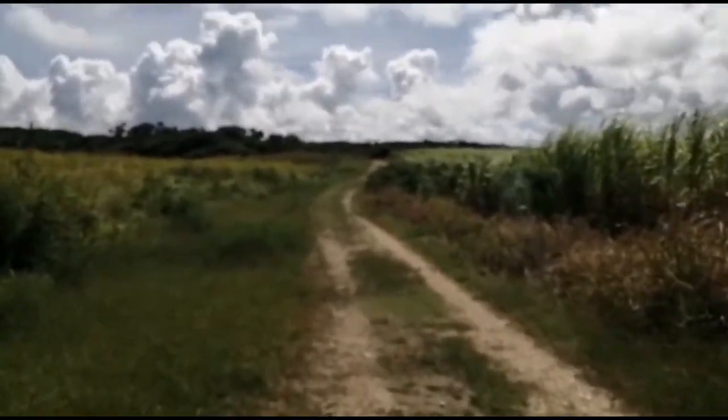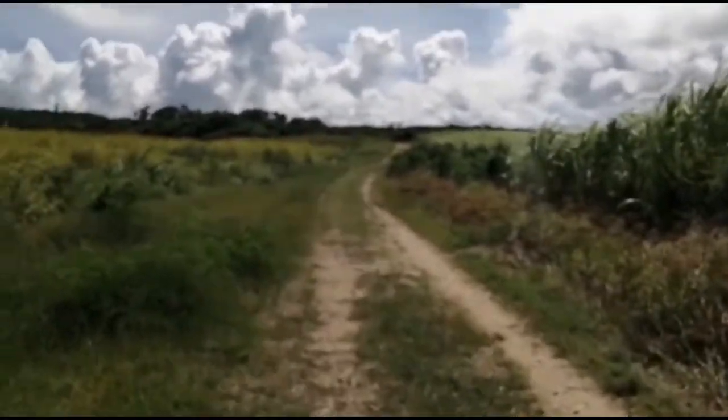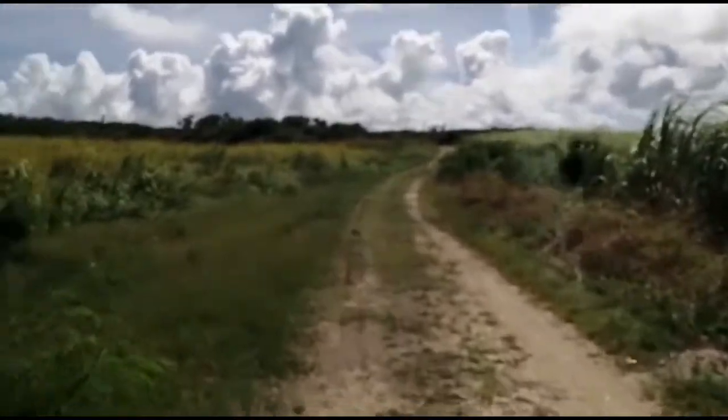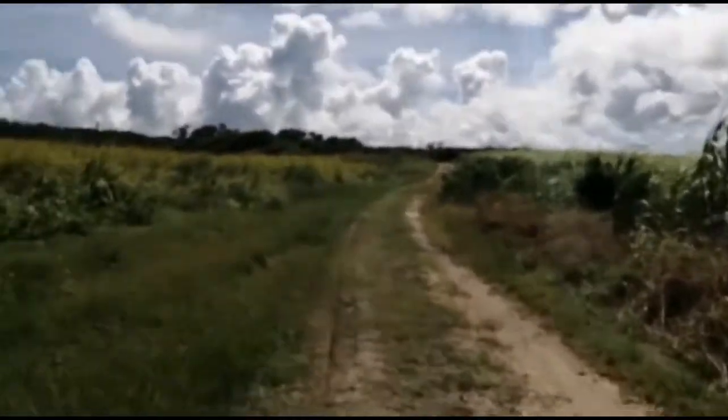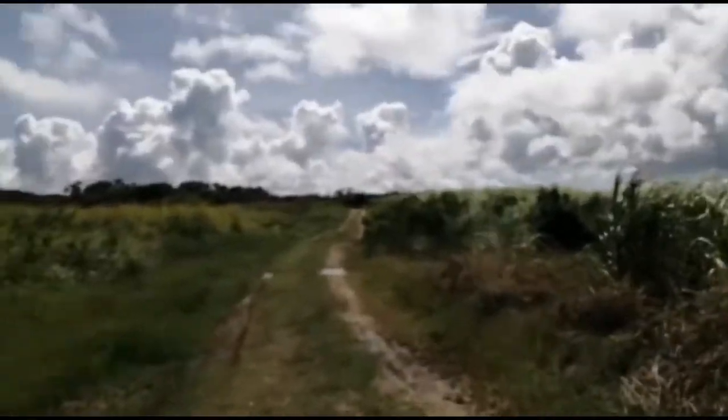And so they have an old colonial building, which is one of the better preserved colonial plantation mansions, and they also have a steam railway. Oh, I've got to try that.